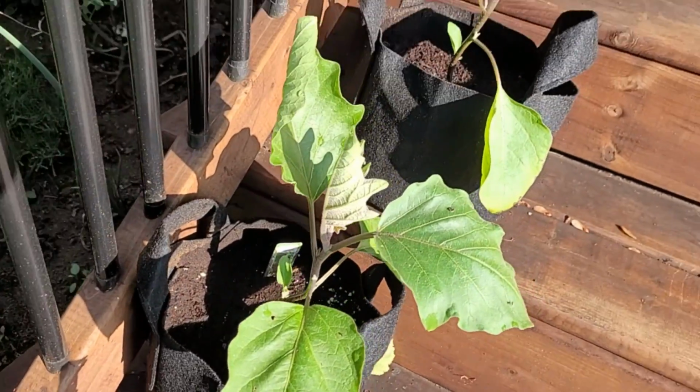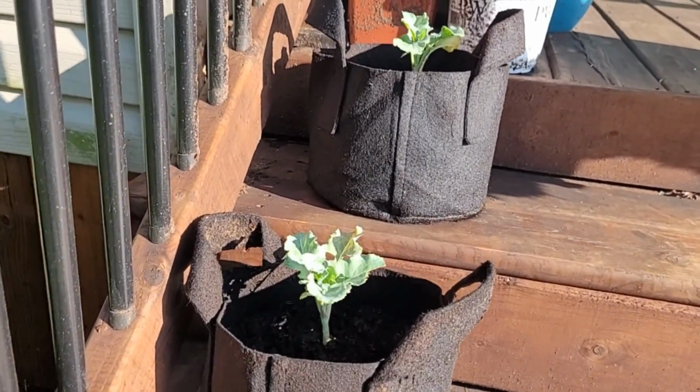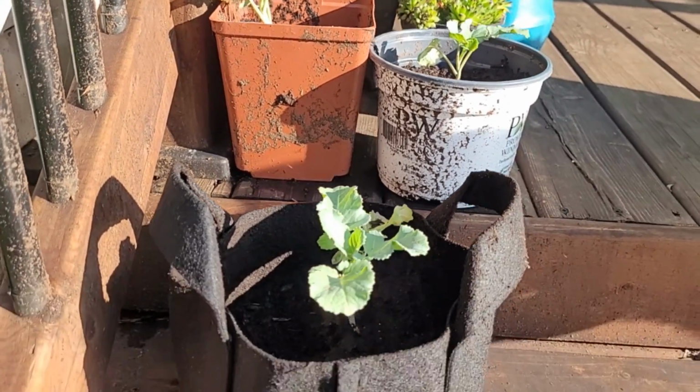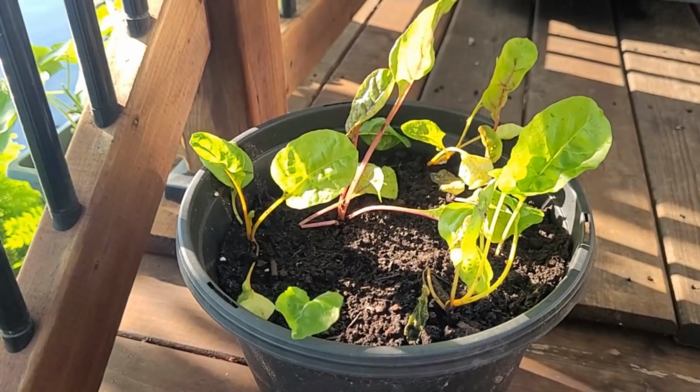Eggplants doing really amazing. And then these are the other broccolis. It was a 6-pack of cells, but there were actually 7 broccolis. So we've got these all separated into their own containers now. Swiss chard. This is the Bright Lights Swiss chard.